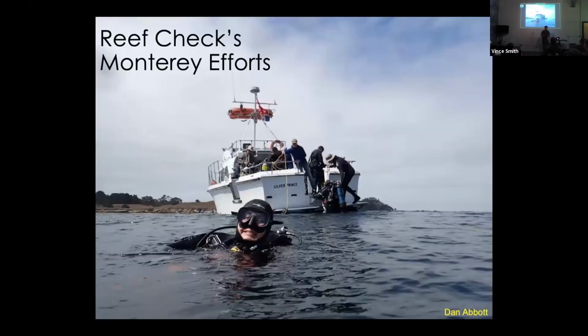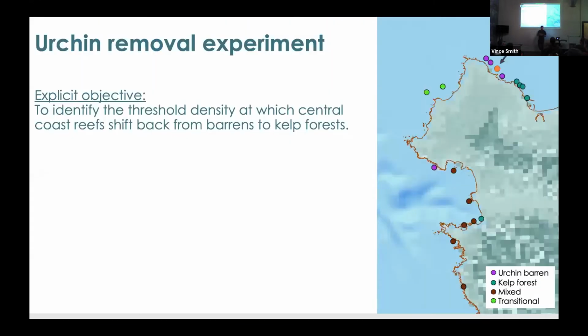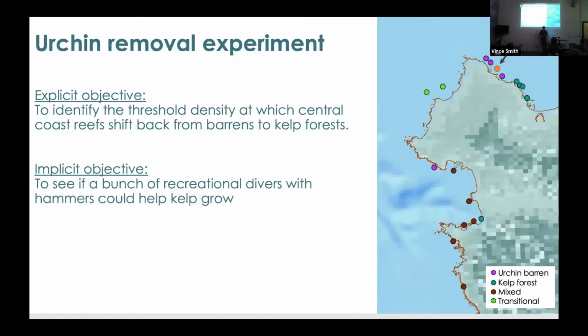So what are we doing about it? In Monterey, we launched an urchin experiment. The explicit purpose of this experiment was to measure what density of urchins, how many urchins you had to remove from an area before kelp would come back. But the implicit objective was just to see if we could get a bunch of recreational divers to go out there with hammers and smash a bunch of urchins, and to see if kelp would come back.